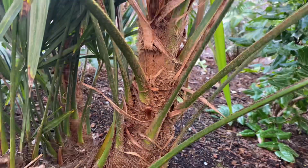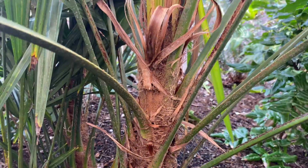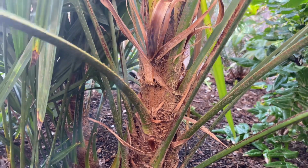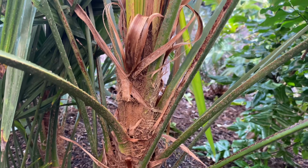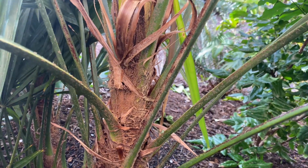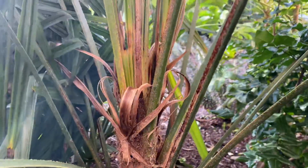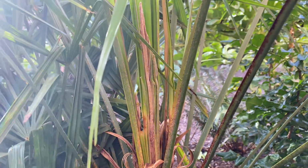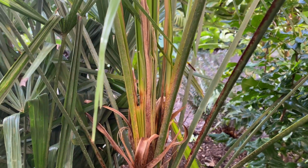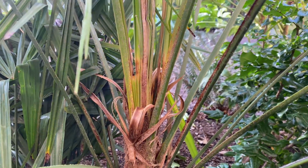So you can kind of see, these are some of my slowest ones. And this one that I'm moving right now is the one that was damaged from last year. That's how much trunk this one has grown, maybe 4 or 5 inches. And it's just been slow. So sometimes you get a dud, and this is my dud. Do I think it's going to survive? Yeah, probably. Do I think it will grow out of this? Probably. I don't think it's from its location.